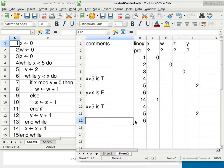From line 5, we get to line 6. Y is less than X is still false because X has a value of 1, Y is 2. So from line 6, we get out of the inner loop. We end up on line 14. Line 14 is going to add 1 to X. X goes from 1 to 2. Then we get back onto line 4 again. And on line 4, X is less than 5 is still true because X is 2. 2 is less than 5. Yes?